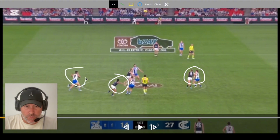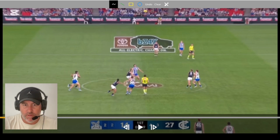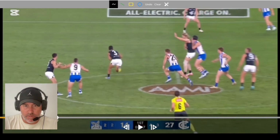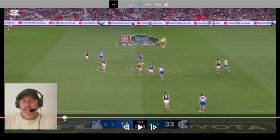1-on-1. He's pushing his opponent this way to allow for this wraparound. Great hit. And out they go. Now the next play is one, and it leads to a stop play inside forward 50.